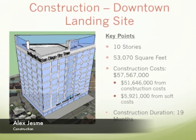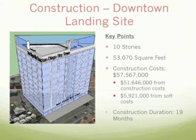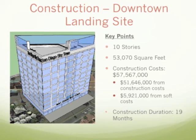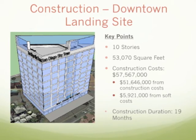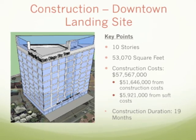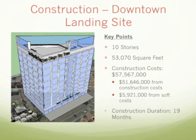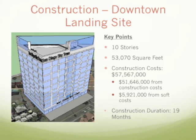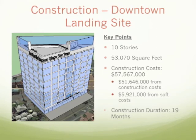Due to the maximum allowable sloping of the tram cables, the downtown landing site will need to be a minimum of 150 feet above the ground. As a result, we propose constructing a 10-story building that will include a rooftop landing zone. The 53,070 square foot building will have a $57,567,000 construction cost and will take a total of 19 months to construct.